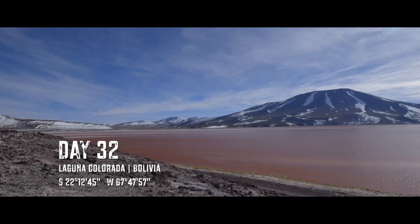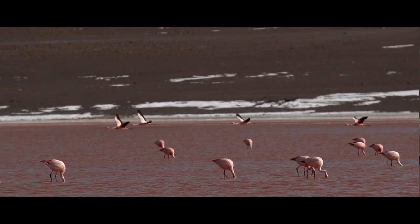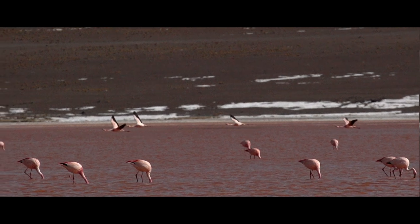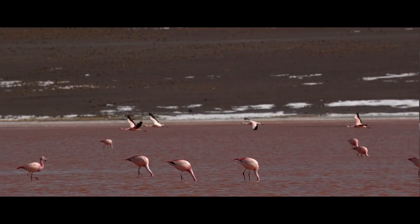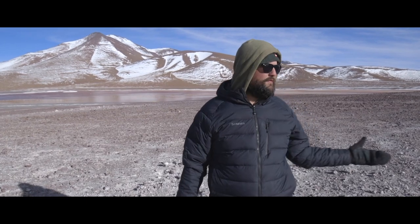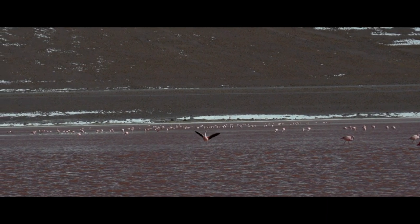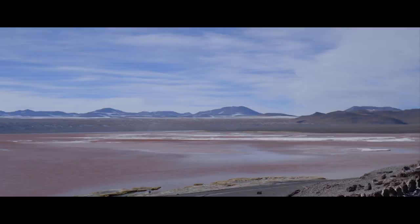The next morning, we wake to a beautiful lake, Laguna Colorada, famous for its red water and stunning white flamingos. We had a great night here at Laguna Colorada. So this morning we woke up and have this beautiful view over the Red Lake. And as the sun gets higher, the algae opens up and gets even redder. So it's really neat to kind of watch it transforming.